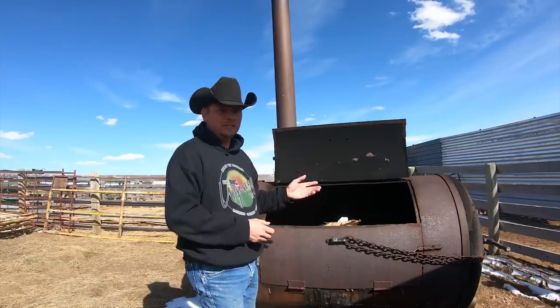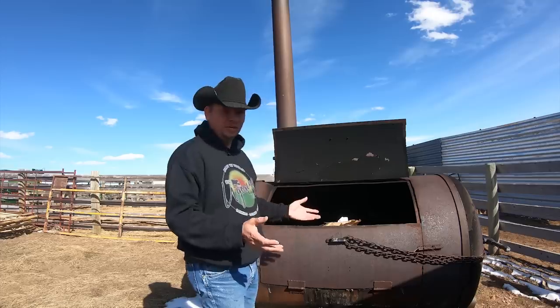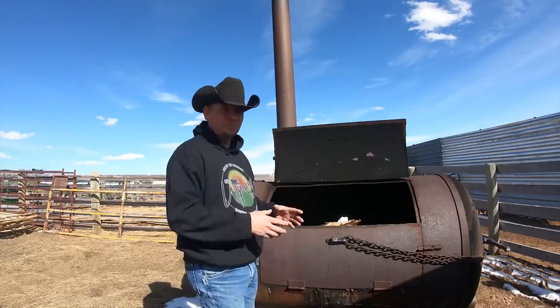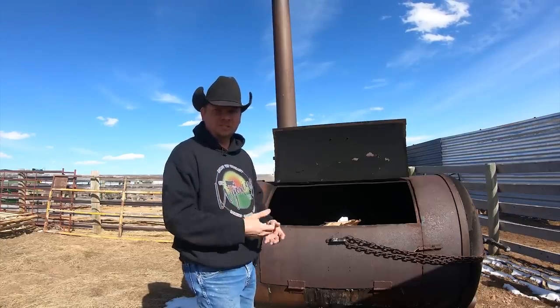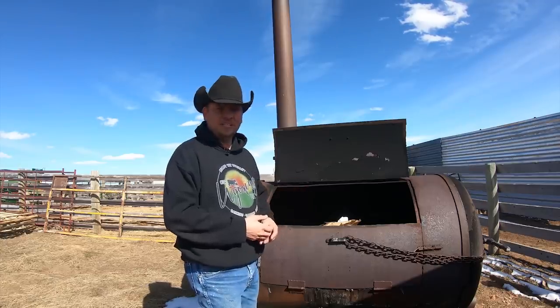We try not to burn anything that's not gonna completely go away. So we do burn net wrap in it a lot of times, just because we deal with so much net wrap that we do have to get rid of it, and I hate putting it in the dumpster for the trash guy to take away, because then it just ends up in a landfill somewhere. So this actually turns most everything into ash.